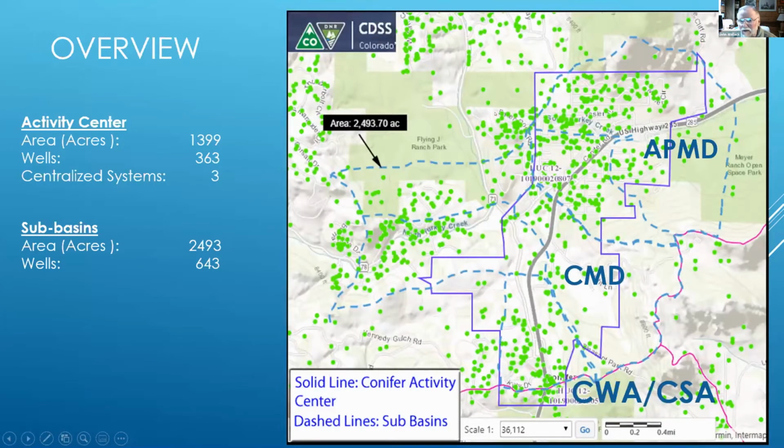Now a summary of our centralized systems. The solid blue line on this map shows the boundary for the Conifer activity area or activity center. And we have, within the activity center, 363 wells and 3 centralized systems.